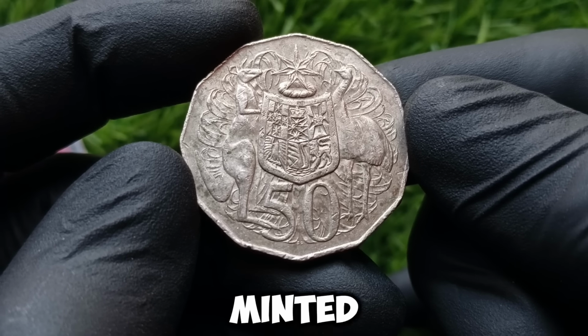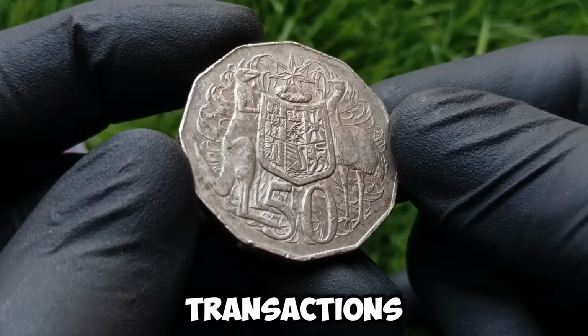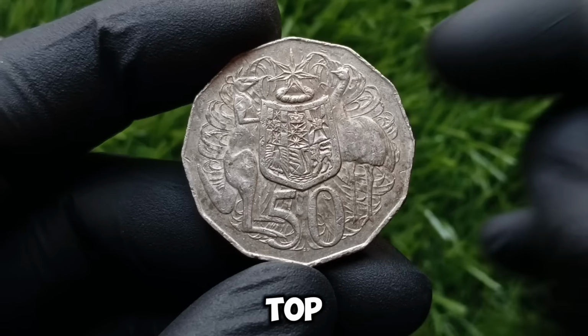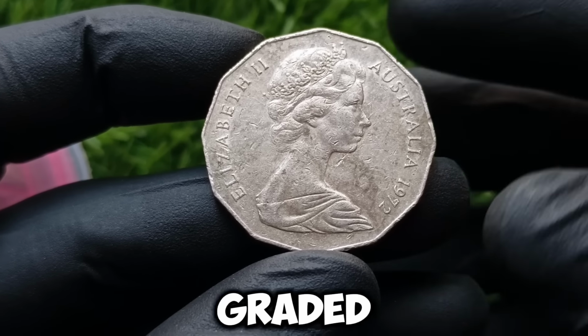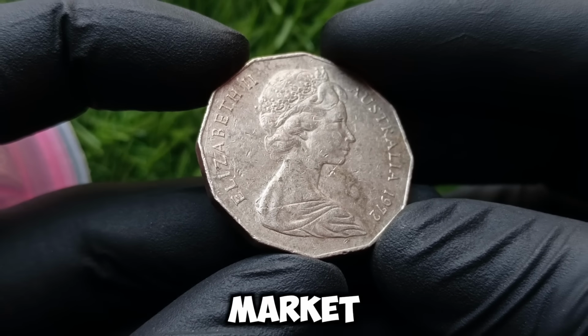While millions were minted, very few have survived in high-grade condition. Most of these coins were used in daily transactions, collecting scratches, dents, and general wear. The challenge today is finding one in top condition, uncirculated, or even better, professionally graded at a high level. And when you find one like that, it can command serious attention in the collector market.